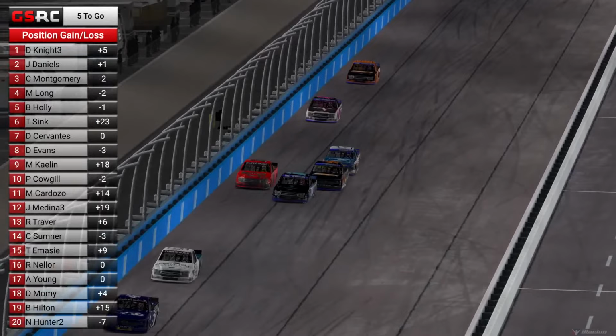But that was a blast. That was a great race. Certainly looked like a blast from up here in the commentary box. With this new configuration of Phoenix, how does it change your approach to racing this track?